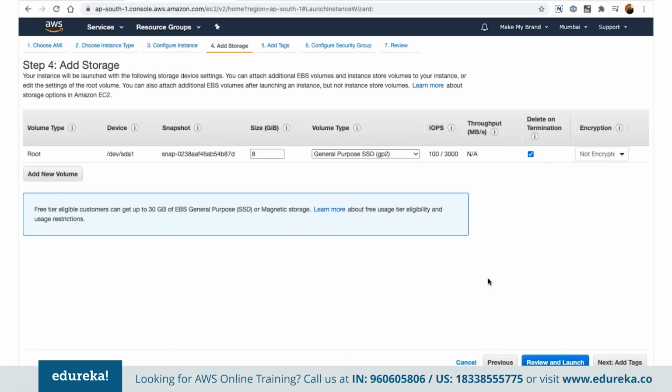Next, we have storage. Just like every PC needs to have a storage defined, the same way every server also needs to have a storage volume defined. So this entire concept is given to us by EBS, as in Elastic Block Store.